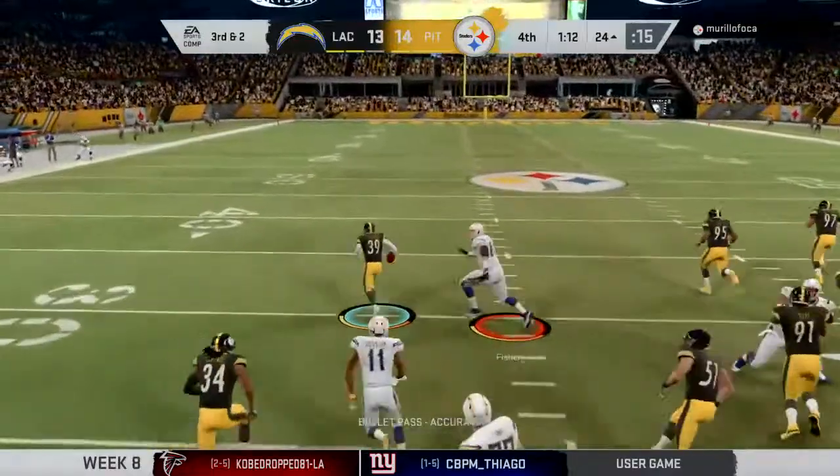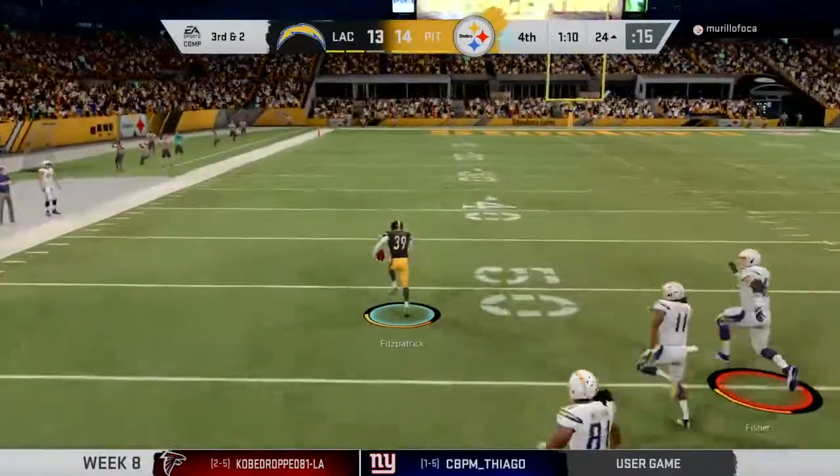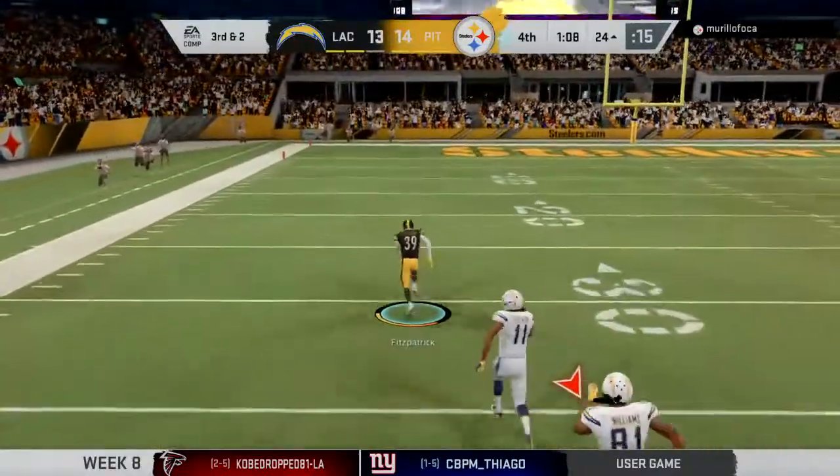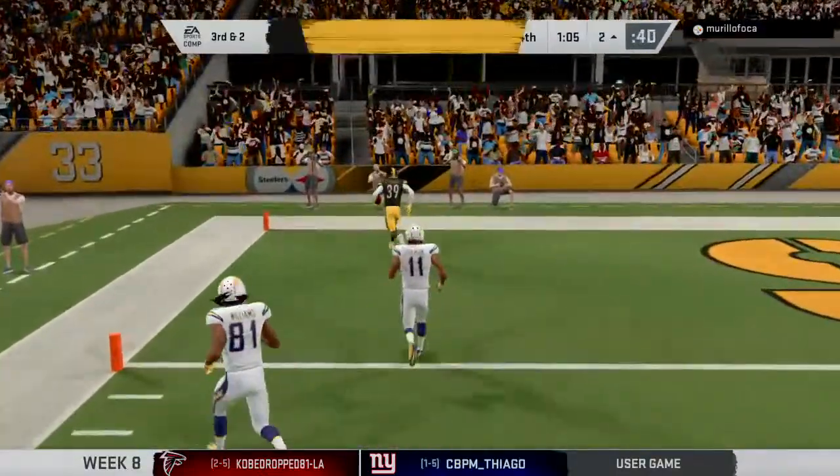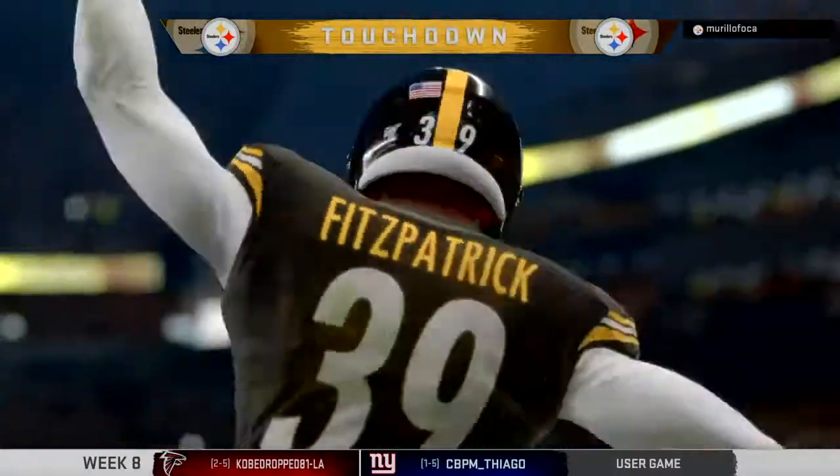Crusher there as it's intercepted. Picked up by Minkah Fitzpatrick. The 40, the 30, 10. And he's in for 6 and a Steeler touchdown.